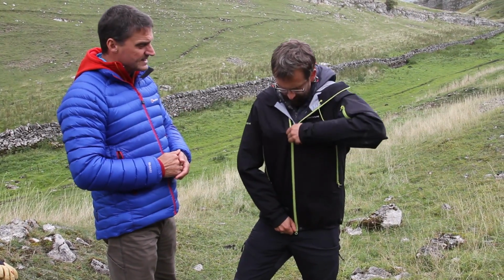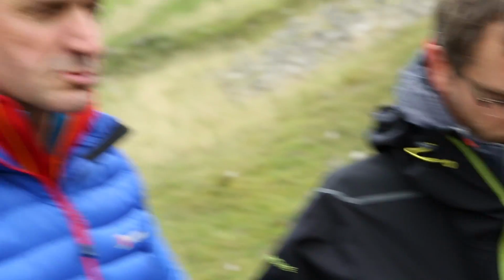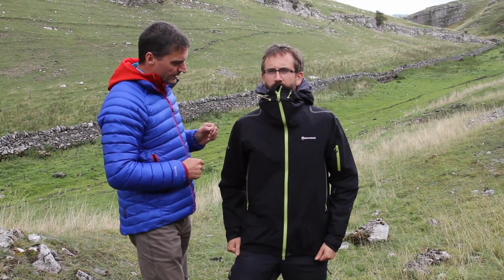This zip is a very clever zip. It's a very, very water resistant zip, and I can't get it to leak. Like I say, this is my jacket, and I find this zip incredibly effective at keeping the water out.